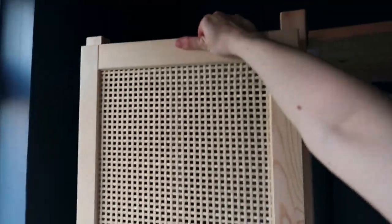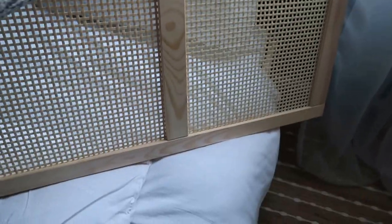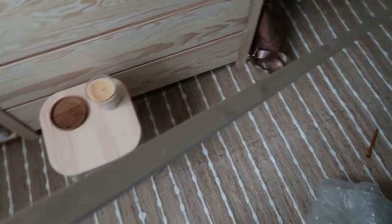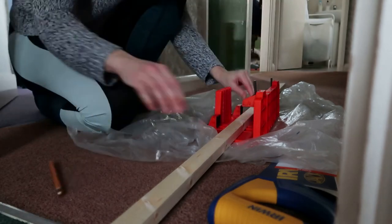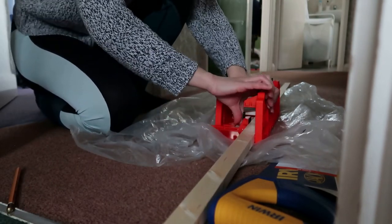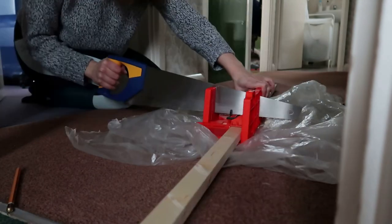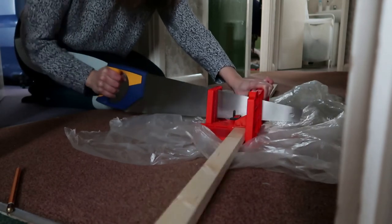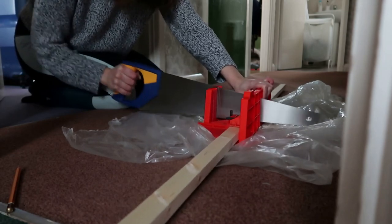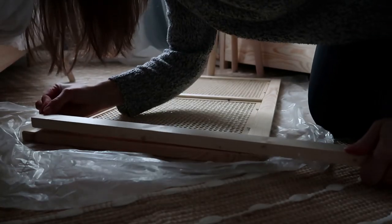So remember, I got this door for my wardrobe. I'm gonna use the other one to do an IKEA hack. It's gonna be a headboard for my bed since it's the perfect size. I'm just gonna cut this wood piece in half. Those are gonna be the legs. I'm simply using no nails glue to attach the pieces to the headboard.